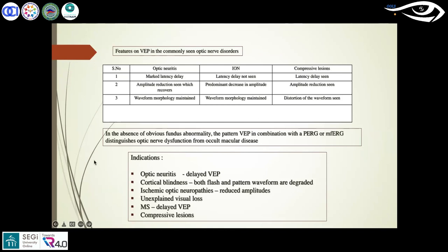Okay, so in the absence of any obvious fundus abnormality, a pattern VEP in combination with pattern ERG or multifocal ERG can help distinguish between optic nerve function and macular function. And these are the other indications that VEP is used for.